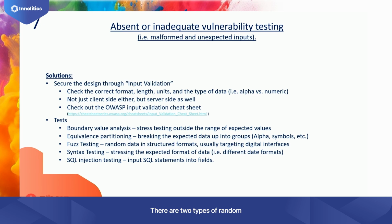Number 7, absent or inadequate vulnerability testing, malformed and unexpected inputs. There are two types of random negative forms of testing that you should be doing on your medical device. I'm including SaMD as well as physical medical devices. For both of these, you should have fuzz testing of the user interface, that's malformed inputs. What can the user do on their interface? How can they implement things or put you in modes that you shouldn't have, as well as any digital communications that you have going into it. So if you've got a device and you've got Bluetooth going into it, you need to fuzz test. That's random data being thrown over that in a structured way to stress test that Bluetooth interface. Both of those need to happen.